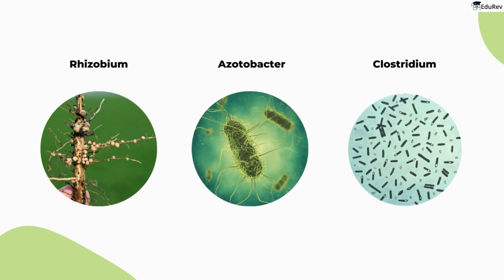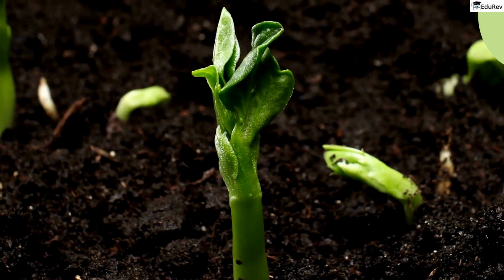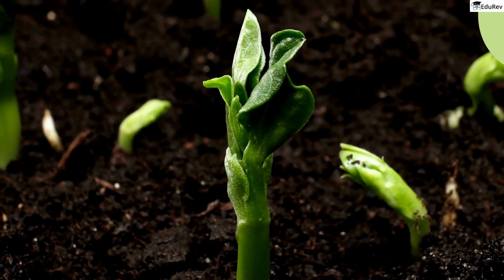They have a unique talent: they can take nitrogen from the air and convert it into a usable form called ammonia. This ammonia then combines with other elements to form compounds that plants can absorb through their roots. It's like giving the plants a nutritious meal that helps them grow strong and green.